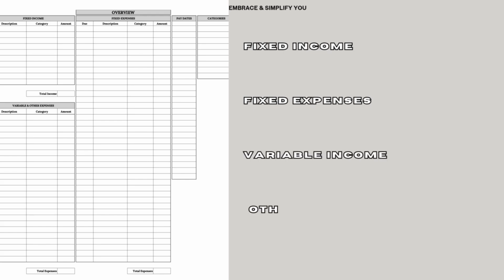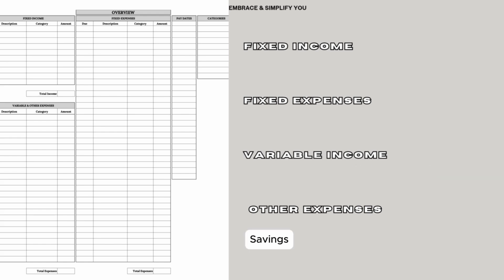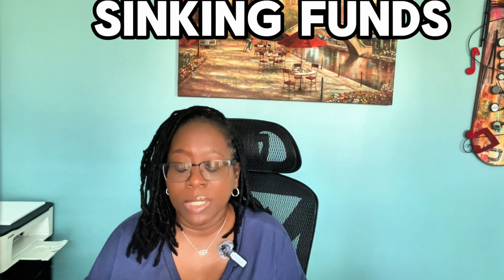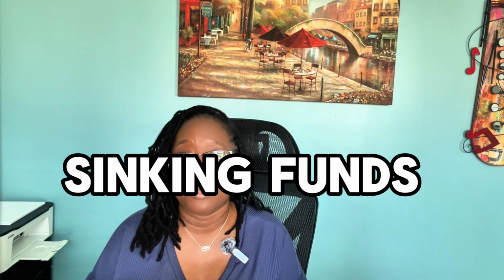Then we come down to your variable expenses and other expenses. In this section, I want you to think of expenses such as your groceries, gas, ordering out, your fun money like personal spending, other expenses such as your savings, investment, and then there are expenses that are called sinking funds that I absolutely encourage you to have.